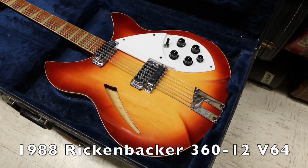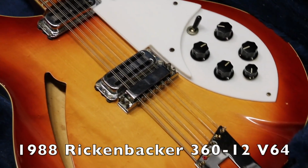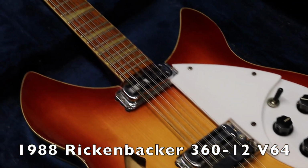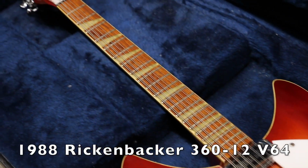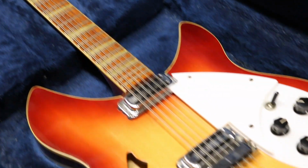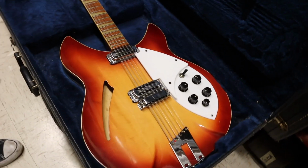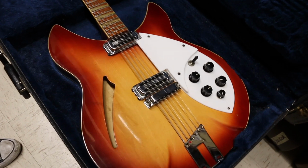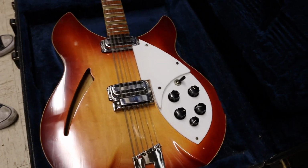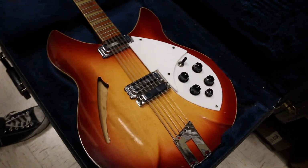360-12 V64. Original Fireglo finish, double bound body, binding, shark tooth inlays on the neck. Basically, the George Harrison 12. So cool. Against the case too, it's really cool. I gotta tell you, they got the finishes so much better back then. The colors, I don't know what it is.